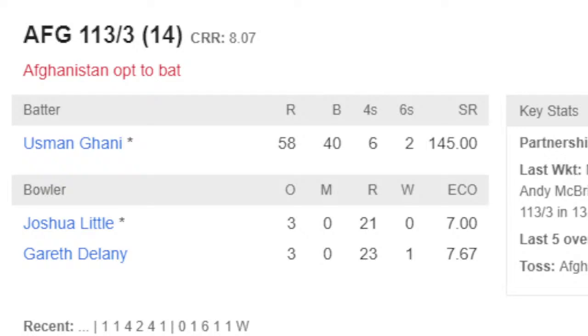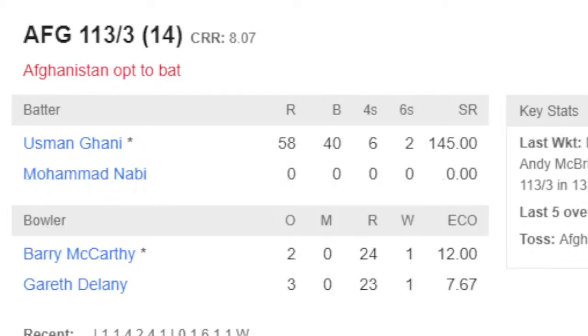It's pulled away, and deep square leg is actually in the ring at square leg, so it's going to run away to the boundary. First one in quite a while, 23 deliveries since the last one, but Ghani just rolls his wrists on that, beats McCarthy in at square leg, and moves to 49 in the process. He's just one away from a T20 milestone at a very healthy strike rate. 49 now from 34 deliveries.